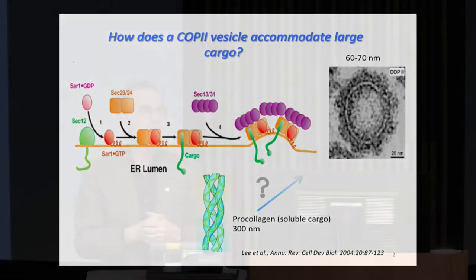Well, there are two possibilities. One is that maybe for things like that, there's a different mechanism, a completely different pathway. I don't think that's the case. I'll present some evidence that shows you that the normal pathway is employed for that purpose. Or there's some way to adjust the polymerization of that coat so that it can conform to a larger sphere or rod so as to be able to pick up a particle of the size of procollagen.